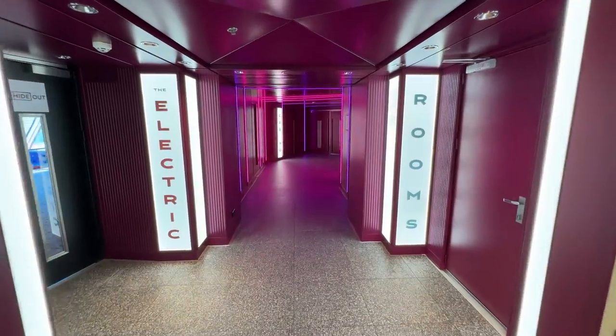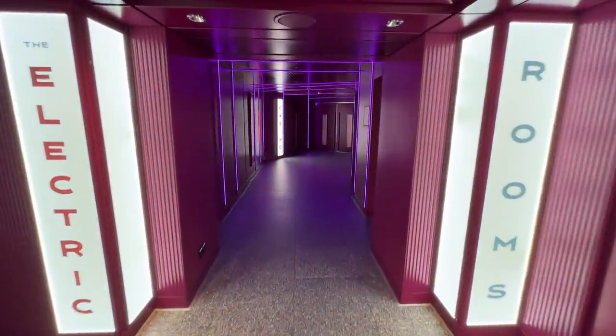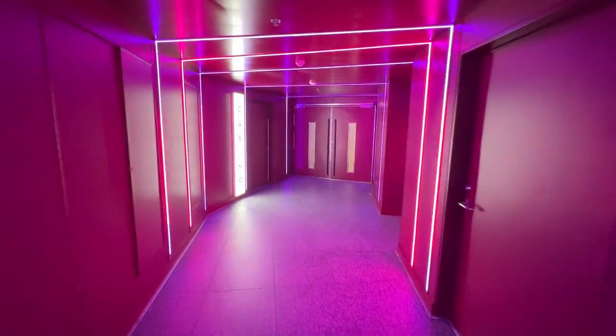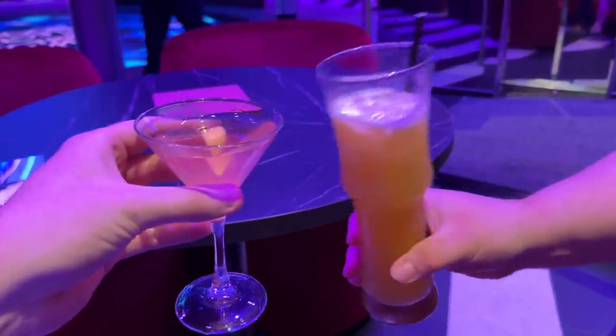We then decided to make our way upstairs to the electric rooms, which is on deck 12 at the front of the ship, as we'd arranged to meet Paul and Carl from Paul and Carl Loves to Travel. We went up there for a few drinks, and as it happens, the silent disco was starting.